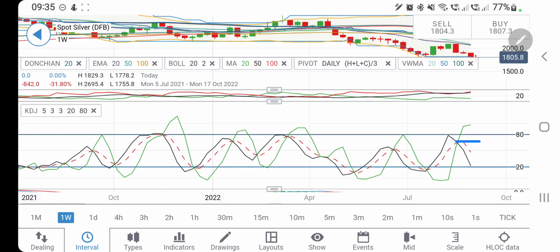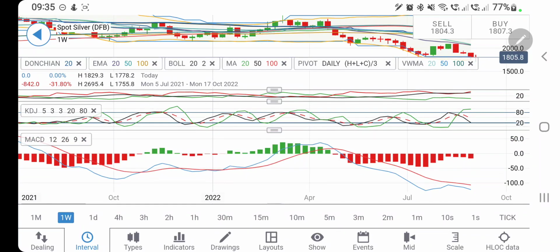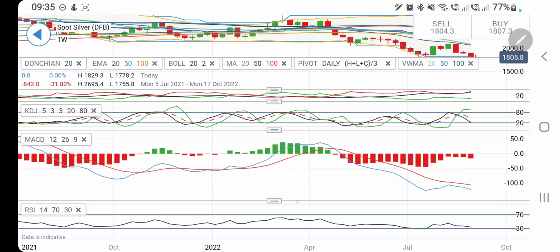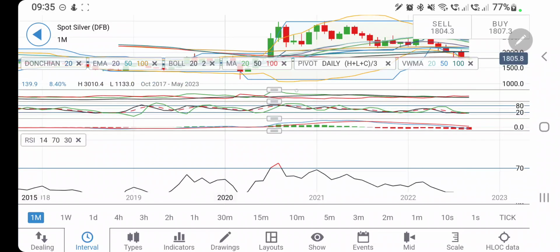The stochastic on the weekly charts is trying to enter the oversold zone, but look at the stochastic there. See, it is trying to trade within this channel, and see it has achieved the bottom. Possibility of a rise from here exists, and for the next few weeks we may see silver rising. Directional movement, MACD trading with very little divergence on the weekly charts. Possibility of conversion exists, and a bullish move can be expected. RSI sloping downwards. I will watch how it behaves next week. Specifically, we can expect it to reverse from here.